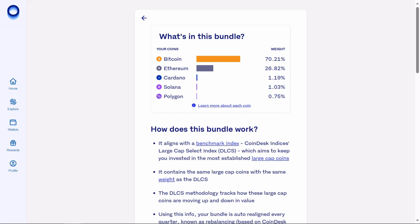And then obviously the other cryptocurrencies that are maybe 8%, 10%, 5% will be taken accordingly. This is how your money will be spread across these bundles. They'll be taken based on which one has the highest market capitalization all the way to the lowest. This is how your money is going to be spread across until all your money has been invested.